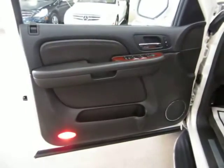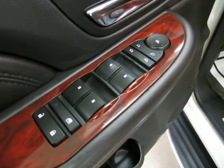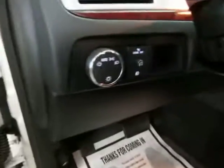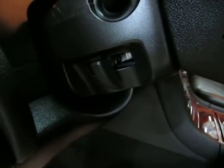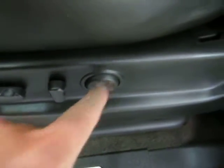Okay, the door panels are all charcoal black with the wood trimming. Of course, we got power windows, power door locks, cruise control, tilt wheel, power mirrors, power folding mirrors, memory seats for up to 2 drivers, automatic headlights that come on at sunset and go off at sunrise, manual tilt wheel, dual power seat, power recliner, and lumbar support. We got curtain side airbags on all the posts, the front post, the middle post, and the third post over here, obviously on both sides.